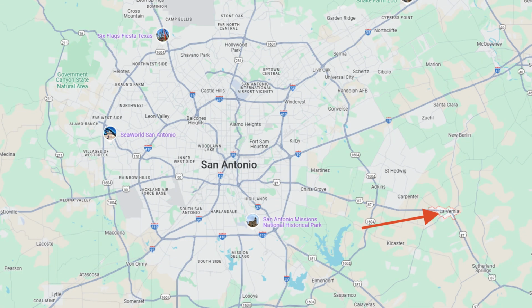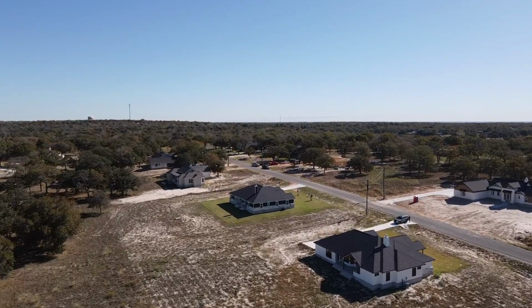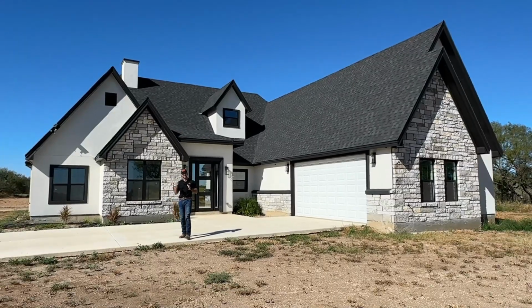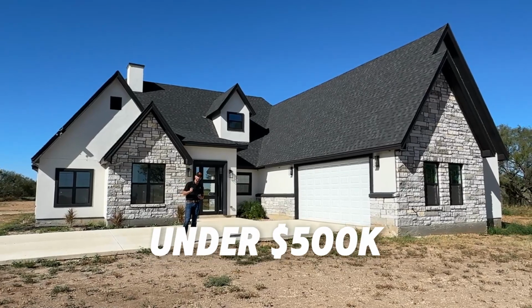We're going to look at this home right behind me, which is in an area I have yet to talk about on this channel, in Stone Oak, which is an area that all of you that know San Antonio probably know. We're also going to look at a house down in the southeast corner of San Antonio, a little suburb down there called La Vernia, which is an incredibly affordable area for acreage communities that you're going to want to hear about. And this one behind me, which is a custom home on 1.5 acres, which you're not going to believe is under $500,000.